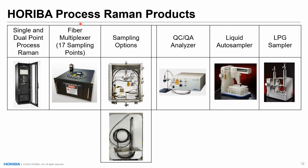So getting into the actual product line that we offer with HORIBA Process Raman. We'll start over here on the left. This single and dual point process Raman instrument here is what we like to call our flagship product. This is our most simple and most straightforward, versatile, and tangible solution for real-time process optimization and monitoring. So if you want to sample 1 or 2 process points, you would be interested in this analyzer.